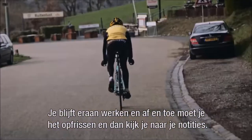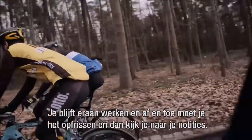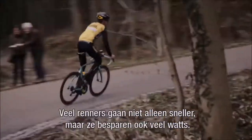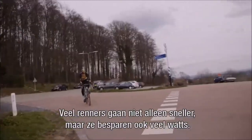And one thing is, you keep on working, and every once in a while you do yourself a refresher and look at the notes you have. So, you know, you need to be on top of your game. Every time they went down, they record the information. So we've seen a lot of riders that not only went faster in time, but they saved a lot of watts. That tells you both things, which is important.